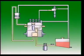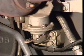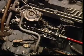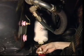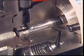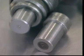The basic system is divided into two sections. This is the low-pressure side. The low-pressure side cleans the fuel and delivers it to the high-pressure side, or fuel injection system. Dirt and water will damage a diesel fuel injection system. The highly polished components need a very efficient filtration system to ensure all traces of dirt and water are removed.